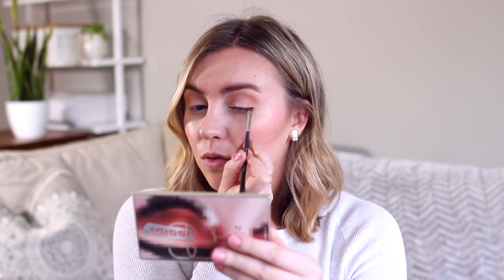Then for just a touch of eyeliner, I take an angled brush and this darkest shade in the palette called Coconut Grove. And I just very lightly tap this on my lash line. I love powder because it looks so natural and it's so foolproof, unlike gel or liquid where it's really obvious if you make a mistake. Powder just kind of all blends and smokes out, so you don't have to really worry about it too much.